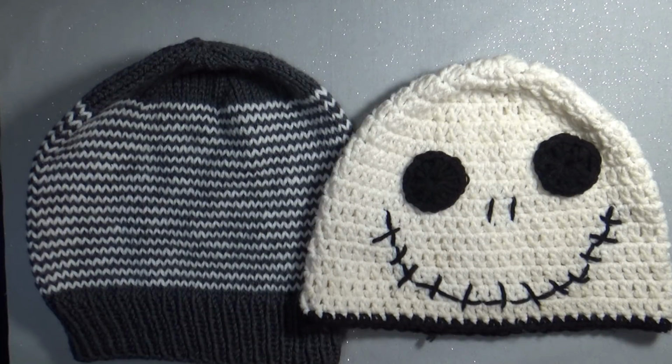I hope you all are having a fantastic day so far today, because today we are going to be talking about knitting versus crochet. What are the differences? Which is easier? Which is harder? We're going to go through all that.